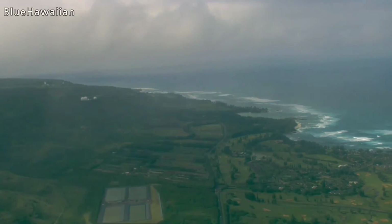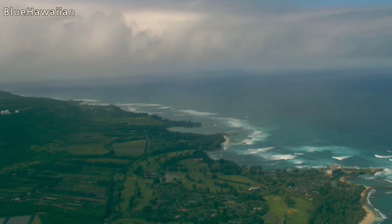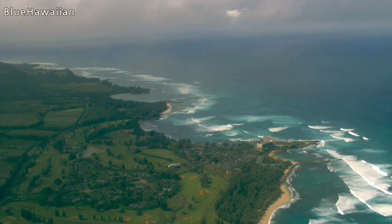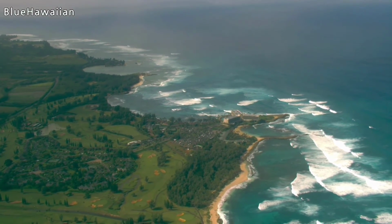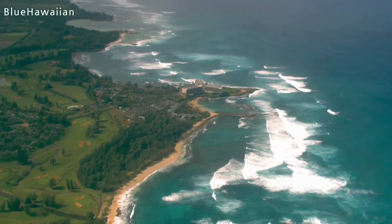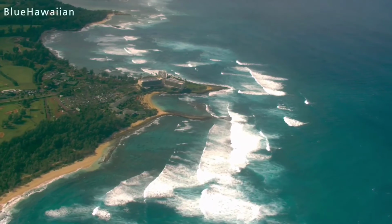Offshore here, now if you look, you can see the coral below. It pretty much surrounds the entire island. The coral reef breaks down and becomes sand. That's why we have the nice sandy beaches.